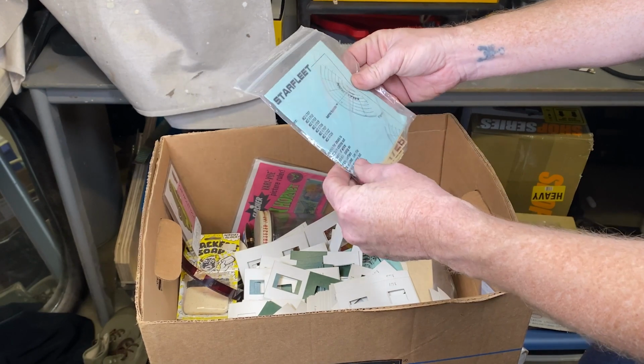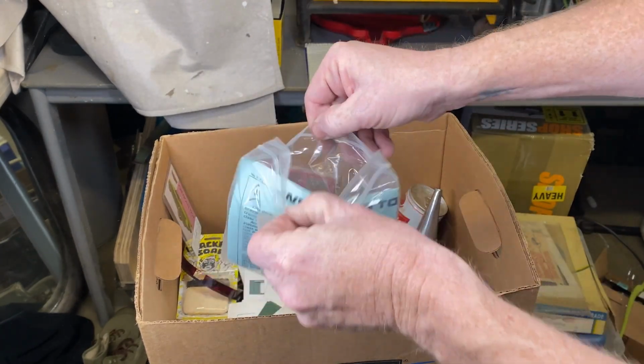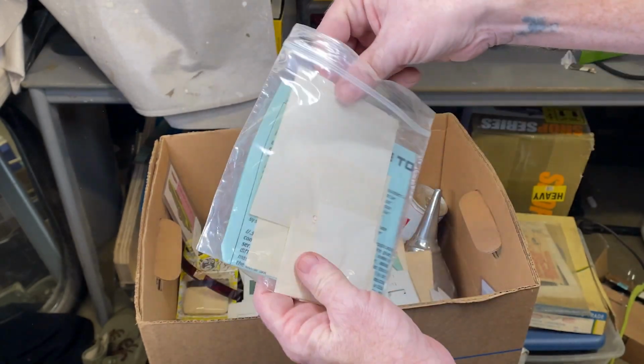And we have a Starfleet. Oh, it looks like a decal kit for the USS Enterprise from Star Trek.